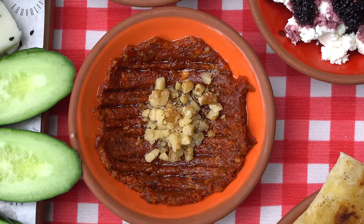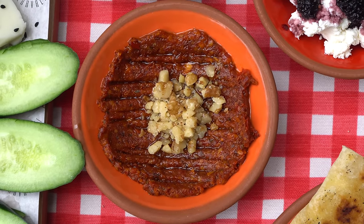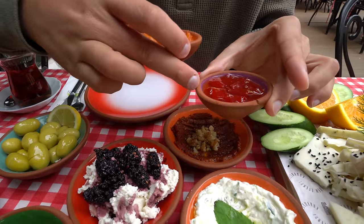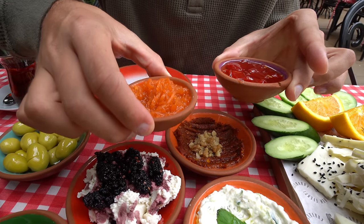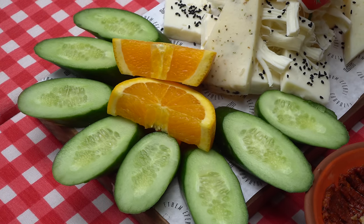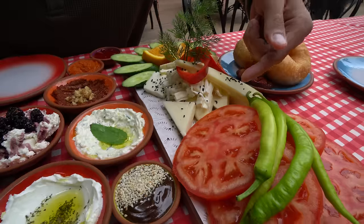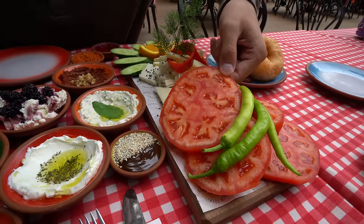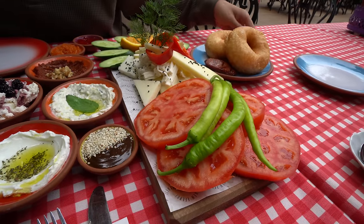Back here is like a tomato and pepper paste with some crushed walnuts on top. We got two more jams back here, all available for purchase. This is a chili jam, which is really unique, and then a spiced cinnamon carrot jam. Fruit here, oranges, and also some vegetables, some cucumbers, all these cheeses, which you can get vacuum sealed, shipped to you, and then look at the size of that tomato. That's the biggest tomato I've ever seen, hands down for sure. Organic tomatoes, and then some green peppers on top.